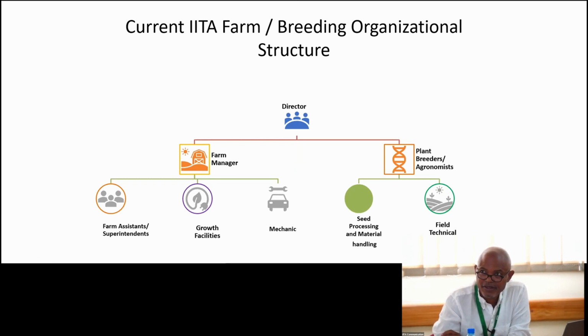This is the way the structure is within IITA currently. It's not a full picture, but at least it paints the idea of how we are structured. On the left, Wilson was reporting direct to the director, and under him we had farm assistants and superintendents, and then growth facilities and the mechanic. On the right, you have the plant breeders for cassava, maize, soybean, and cowpeas, reporting direct to the director, in this case Michael, the head director for the West Hub.